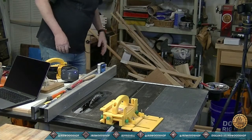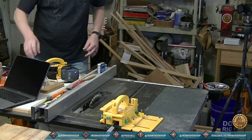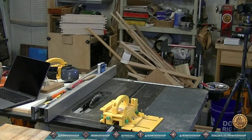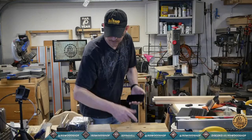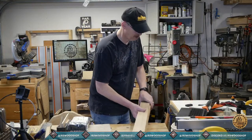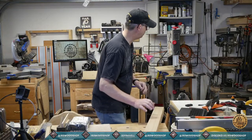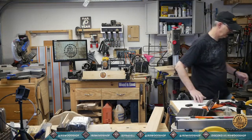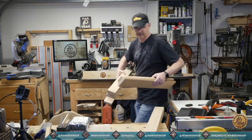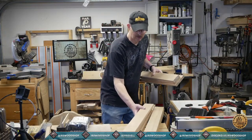Just about time for another fire. And now we can look at all of the wood we've got. Let's walk back around to the bench here real quick and start checking out our pieces that we've got here and measure those up for additional boxes.